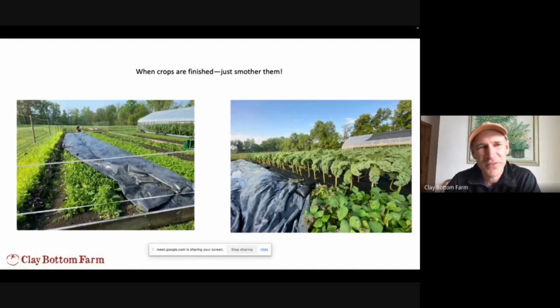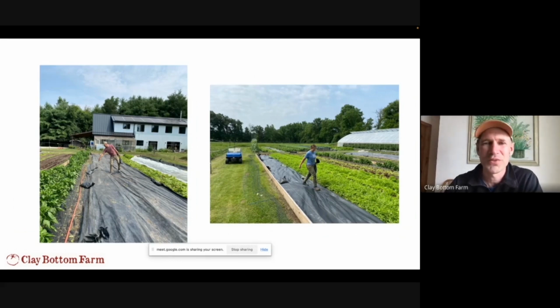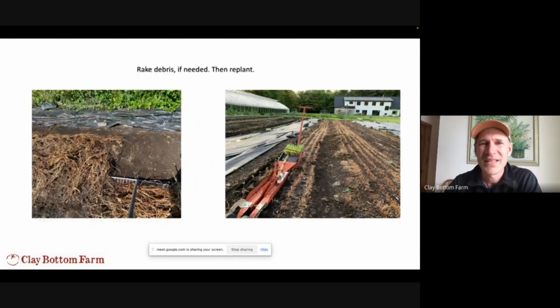We like to use these fairly small tarps. This is about 14 feet by 75 feet, our bed length. And these tarps are very effective at smothering and killing crops when they're finished. We're not going to mow the crop first, usually, unless it's tall, like cilantro or something. We might mow it down so that the tarp covers it more nicely. But for the most part, we're just going to throw down a tarp, throw down some sand bags, and then pull off the tarp and rake.